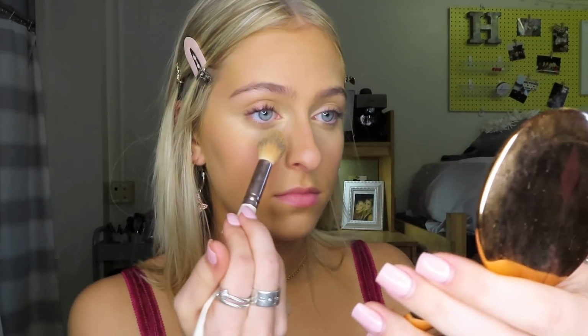And this is my favorite setting powder of all time. It looks so good. I just haven't used another one since I've gotten this. Now for setting my under eyes, I'm going to be using the Charlotte Tilbury powder in the shade Medium 2. I always use this for my under eyes. Every time I do my makeup I use this. I just love the way it makes them look.